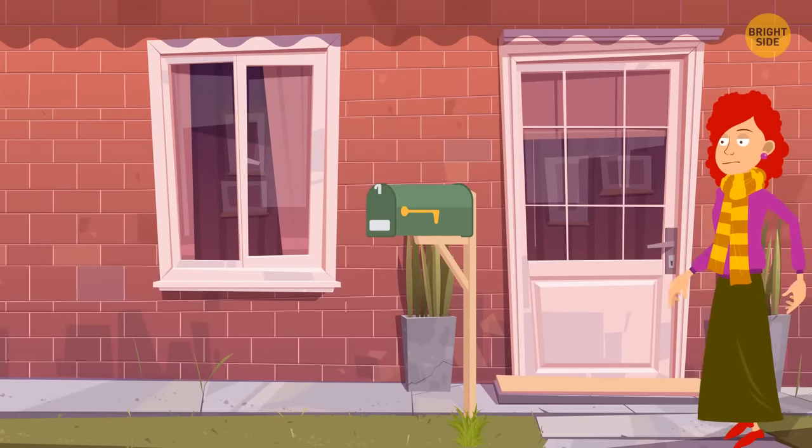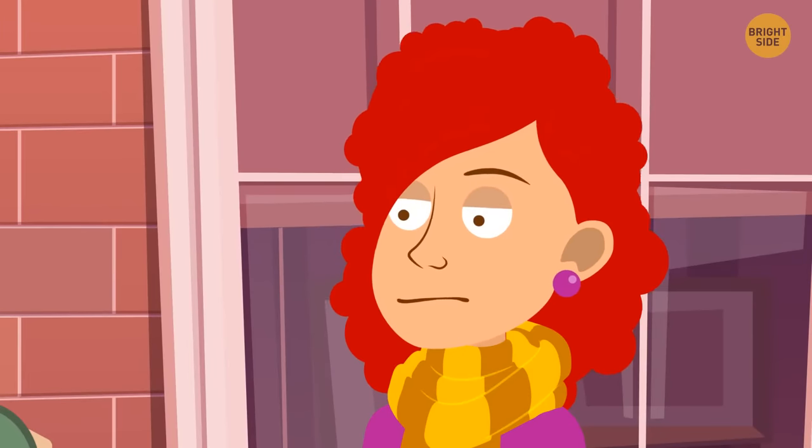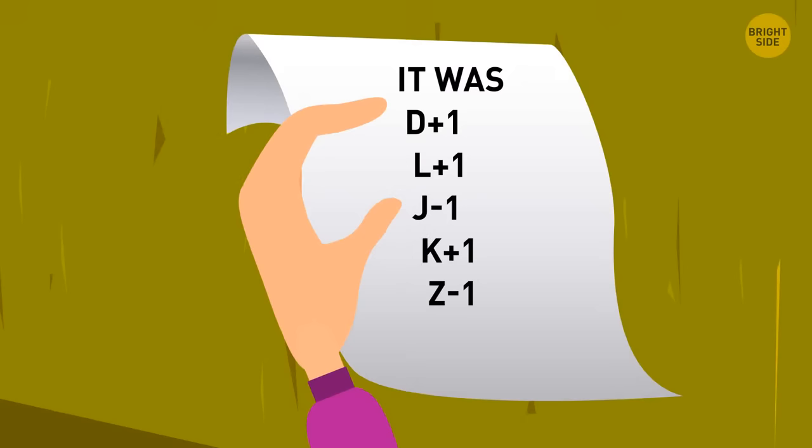The following day, someone left a note in Mrs. Robinson's mailbox. It said, "It was D plus 1, L plus 1, J minus 1, K plus 1, Z minus 1." Who stole the jewelry?